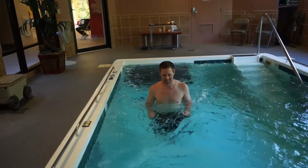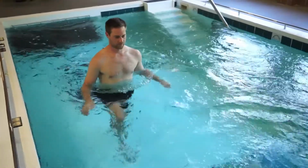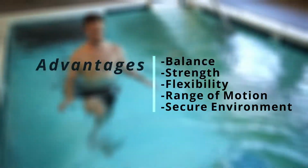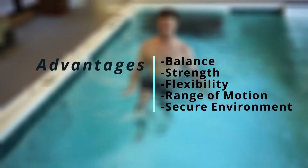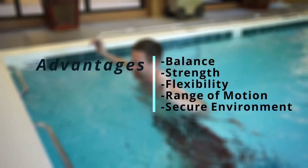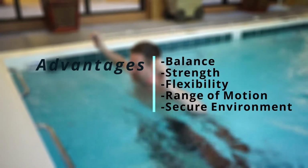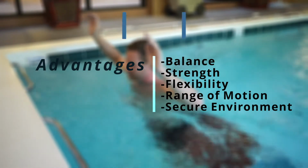Aquatic advantages for a neurological challenge patient are the same for all patients: balance, strength, flexibility, range of motion, and secure environment. These advantages can allow development, maintenance, or slowing decline of the patient, but they must be developed in relation to mechanisms of each diagnosis and how the body is challenged.